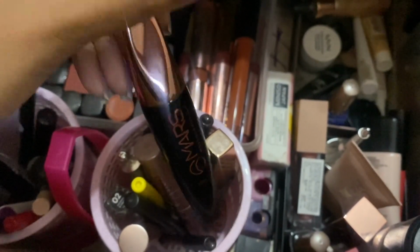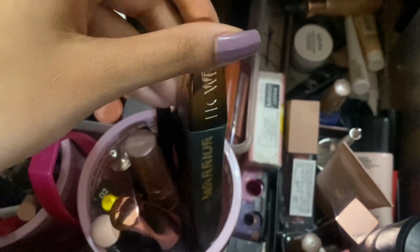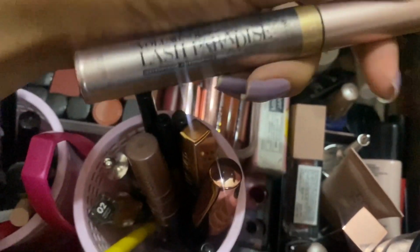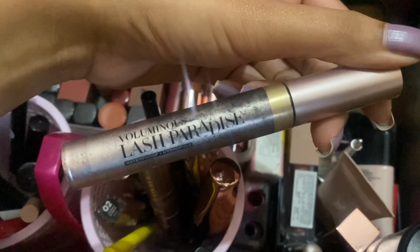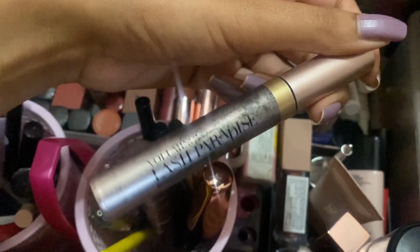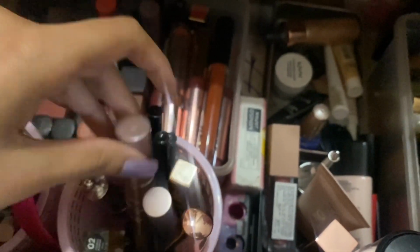Now moving on to this part. So I have Mars ka mascara, I have Flower Beauty ka mascaras, I have all the best mascaras. I have the L'Oreal Lash Paradise. Should I declutter it or should I not? It's really old, as you can see. Okay, I'm gonna just keep it for now.